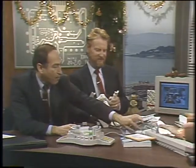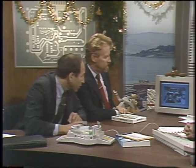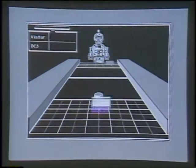Last but not least, if I can grab the mouse, this is a marvelous game. This is called Shuffle Puck from Broderbund. This game simulates the actual physical experience of playing air hockey. I mean, it's the same thing because the movements of the mouse are the same thing. We're in Shuffle Puck Cafe, and I pick a partner to play, or I'll pick that robot to play. So I just sort of punch on him, and here we are playing Shuffle Puck.